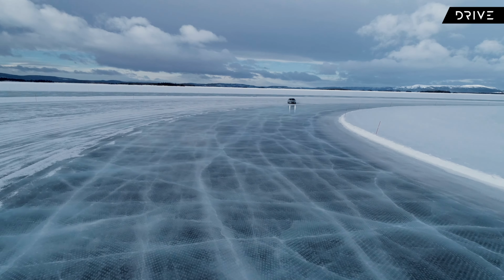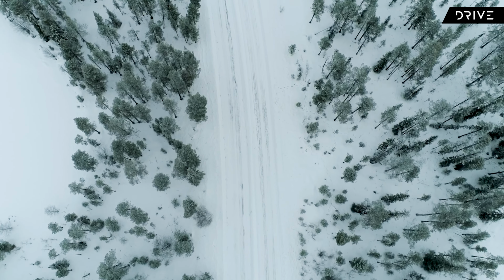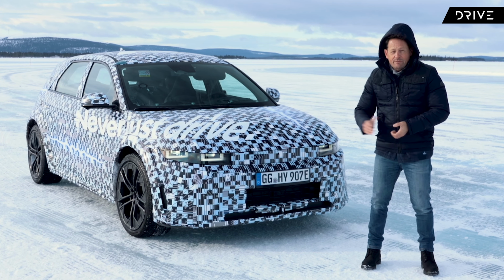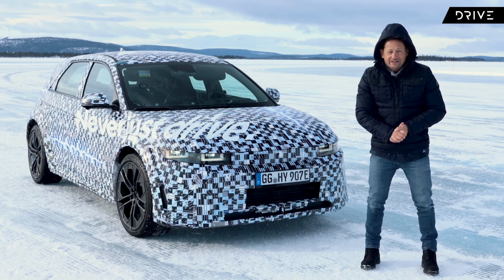Now, just for the record, it is bloody freezing out here, -2, blowing a gale and dropping. The Arctic Circle, 35 kilometers that way. But Hyundai comes here to these extreme conditions to test extreme performance cars to make sure they do what buyers want. And today, I'm going to see how good this car is.